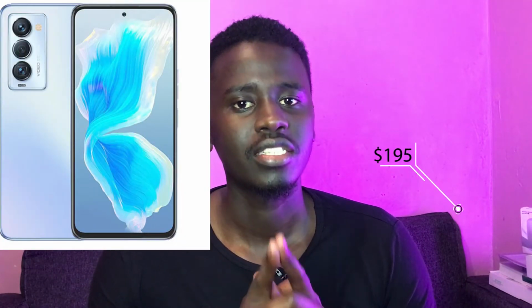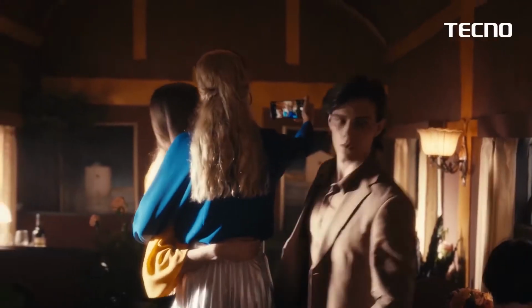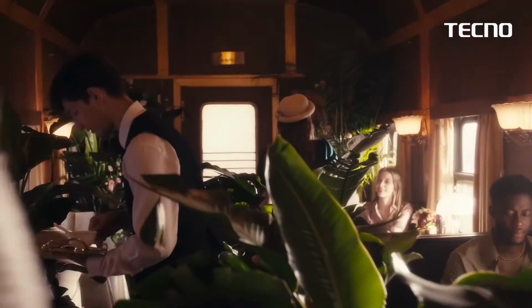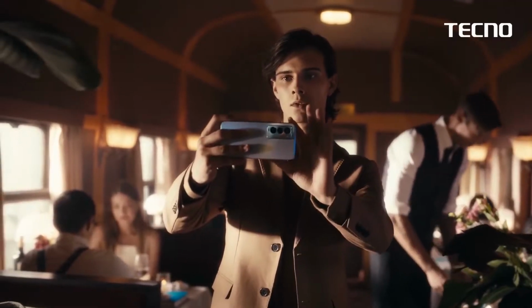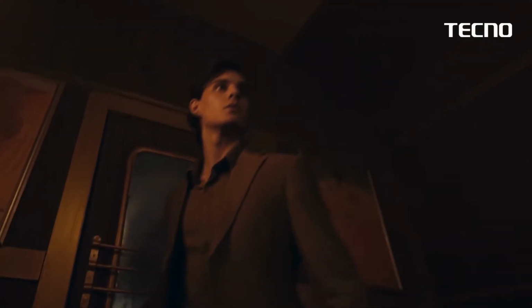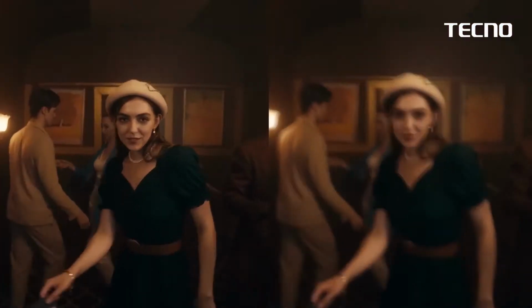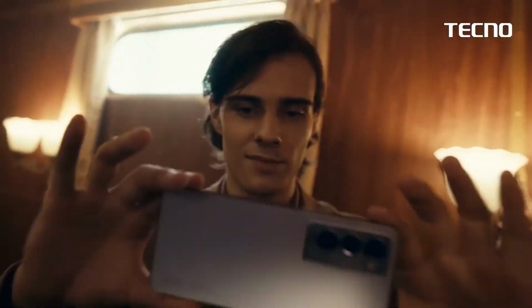So number 3 is actually a predecessor of the Camon 17. This is Camon 18 Tecno. It has the same specs as Camon 17, but now it has better performance because it actually came after Camon 17, which was produced, I believe, over a year ago, barely a year. Same specs actually: 4 gigs of RAM, 128 GB storage, 5000 milliamperes battery, and also 6.6 inch display. So this one actually has a better performance, and from the reviews online you'll realize that it's quite better and actually better looking than Camon 17.